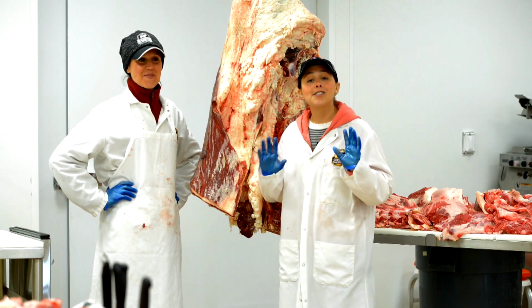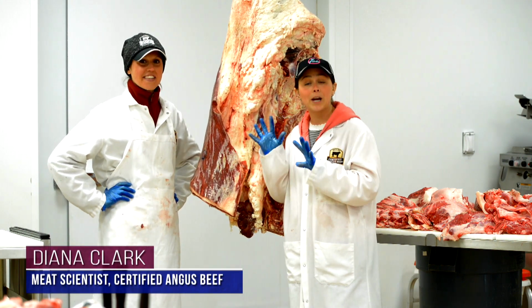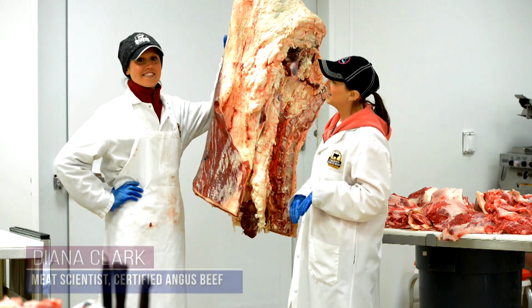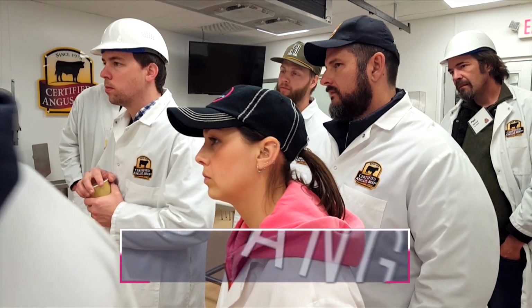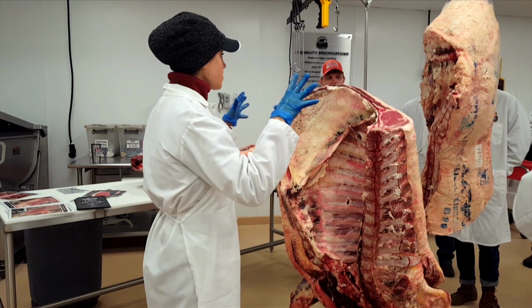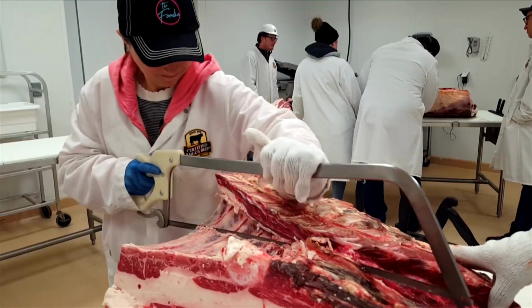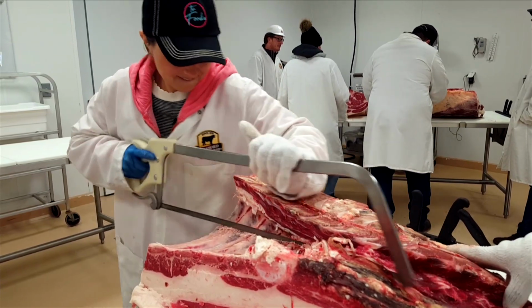So we're here today at Certified Angus Beef, and my friend Diana Clark is actually gonna help me break down this beef hindquarter. Every week, they invite chefs, retailers, and distributors to their meat lab. They give seminars about how Certified Angus Beef is the best you can buy. A few weeks ago, I went there for 2 days of hands-on learning.